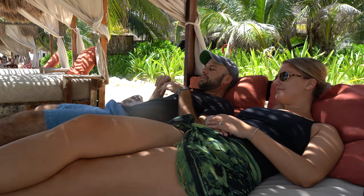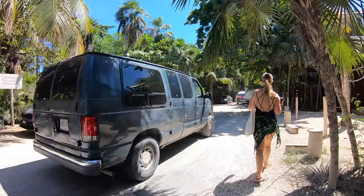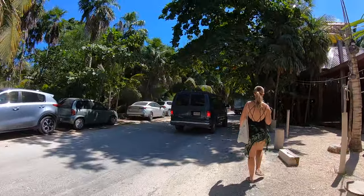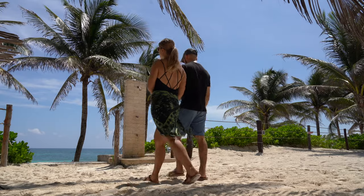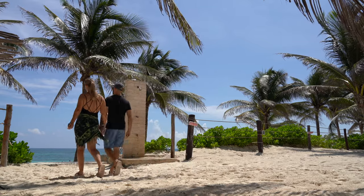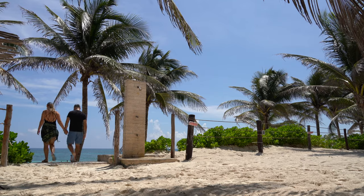If you're familiar at all with this area, there's basically one road. Not basically, there is only one road in this entire section of Tulum. One road with a dead end at the end. There's one way in, one way out, and the road is not great, and there are a lot of cars. This section of Tulum is absolutely beautiful, but walking on the side of that road is not the most pleasant experience. So if you're staying on the beach and trying to get to a beachfront restaurant, walking along the beach is infinitely more pleasant.